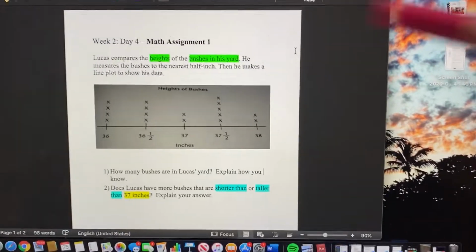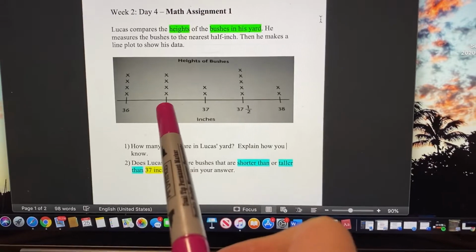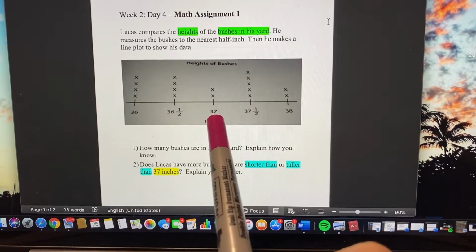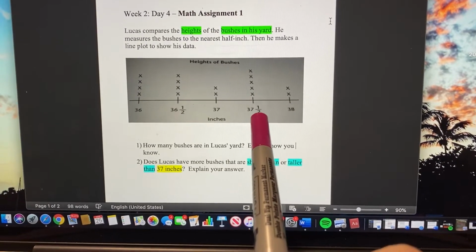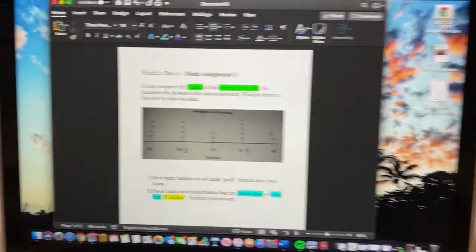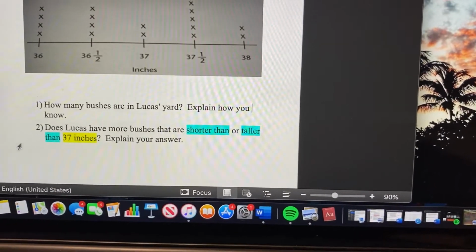So looking here, we see 36. If we do 36 and we add a half, we get 36 and a half. If we have 36 and a half and we add a half, we get a whole, which is 37. If we have 37 and we add a half, we get 37 and a half. And if we get 37 and a half and we add another half, we get another whole, which is 38. So just remember that, okay? That a half and a half gets you a whole. You guys know this, though. So don't really worry about this part. You guys are mainly worried about these 2 questions here.